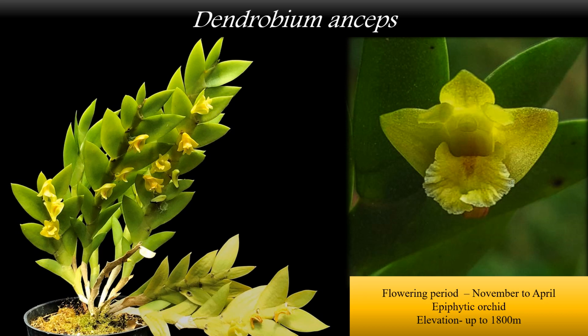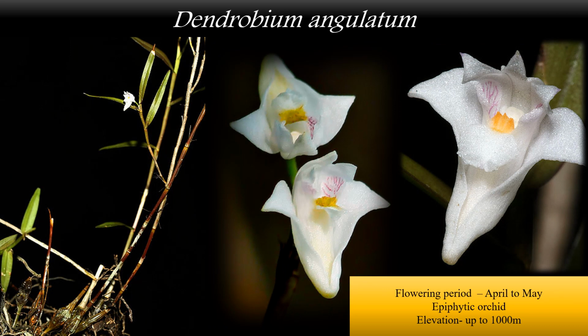So in India it is found widely in Assam, Manipur, Meghalaya, Mizoram, Nagaland, Tripura, Arunachal Pradesh, Sikkim, West Bengal, and the Andaman and Nicobar Islands. So from these places you can find this particular orchid in the wild. Now we will talk about Dendrobium angulatum.